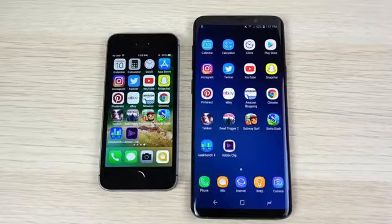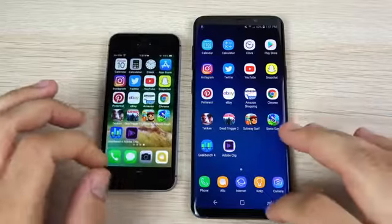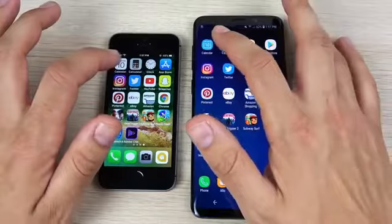All right, guys, so we have arrived at the application portion of the speed test. We are going to run the stock apps first, or the regular apps, and then we're going to run some social media here. But we're not going to go into the gaming for this app round. We're going to do that separately.